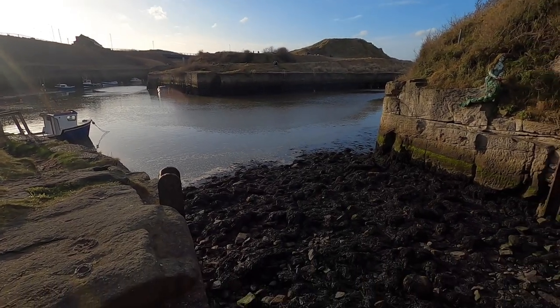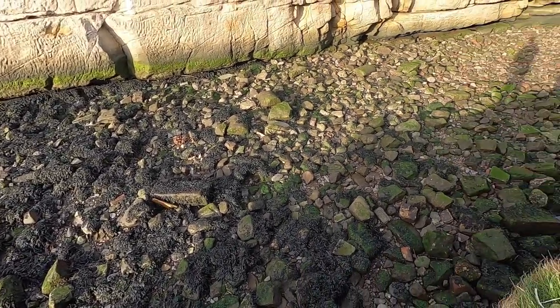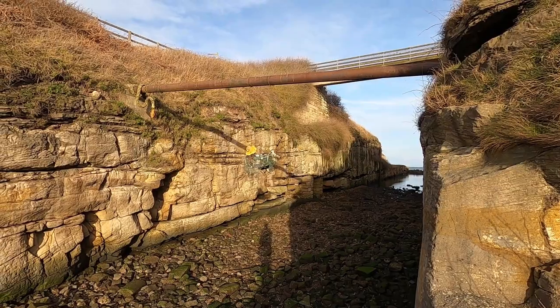As you can see, this is covered in seaweed. This is where, when the tide comes in, this fills up. And that there is a spooky piece of art.